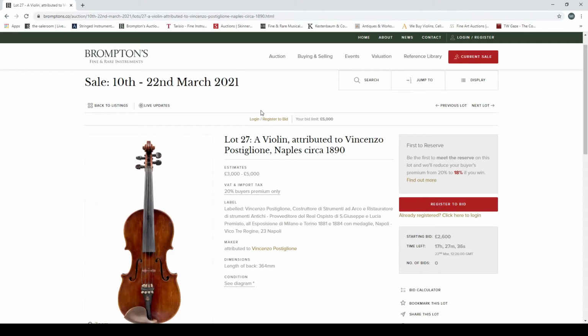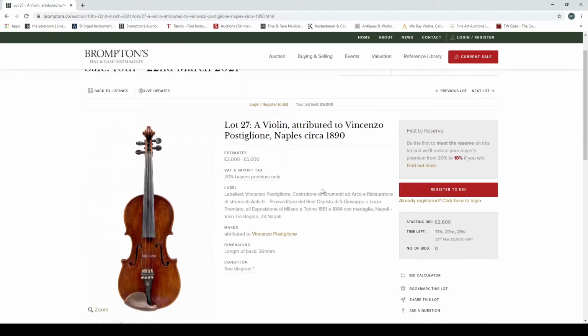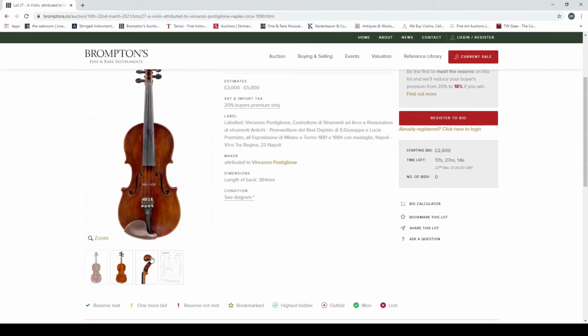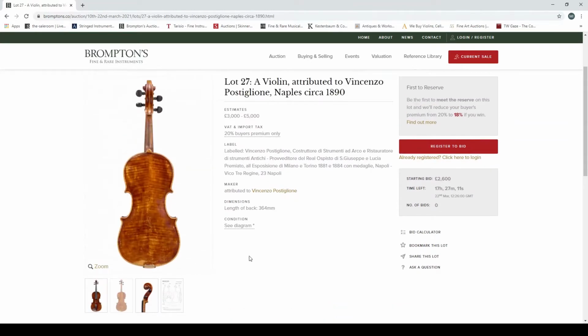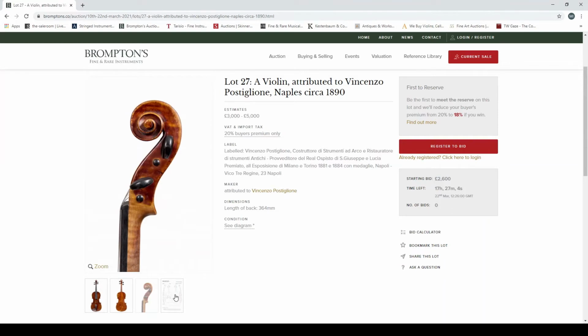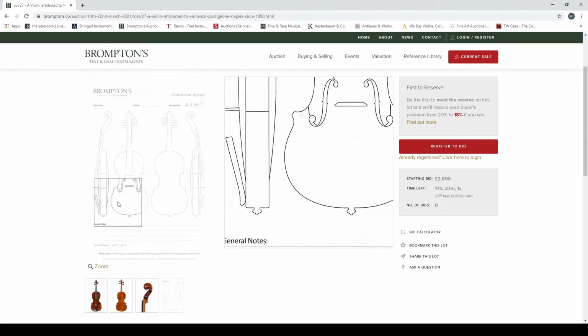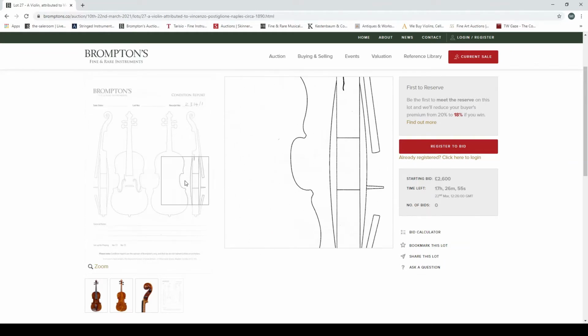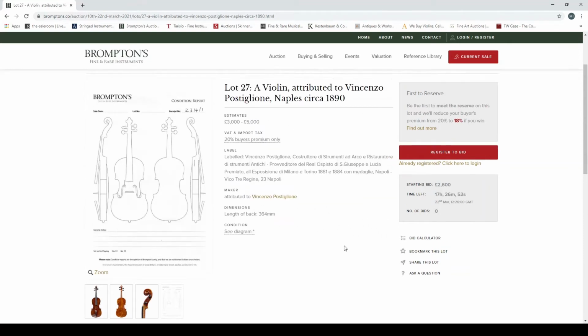A violin attributed to Vincenzo Postiglione, Naples, circa 1890. Estimates 3 to 5. No bids. 20% buyer's premium only. Length of back 364. That's quite long. Condition report, see diagram, so we can have a look into that a bit more. There are some F-hole cracks. There's a crack there. Not a massive amount of information.